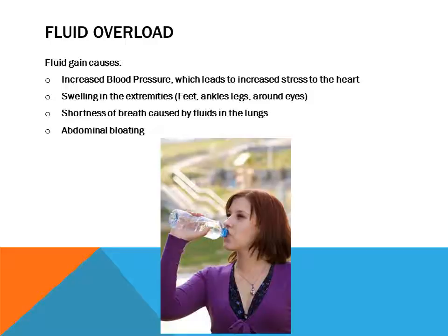I can also see shortness of breath. Now, shortness of breath can be shortness of breath that doesn't let you walk across the room without huffing and puffing. Or it can be shortness of breath to a point where you cannot breathe. And this is an emergency situation, of course. Or we can have abdominal bloating and discomfort as well.